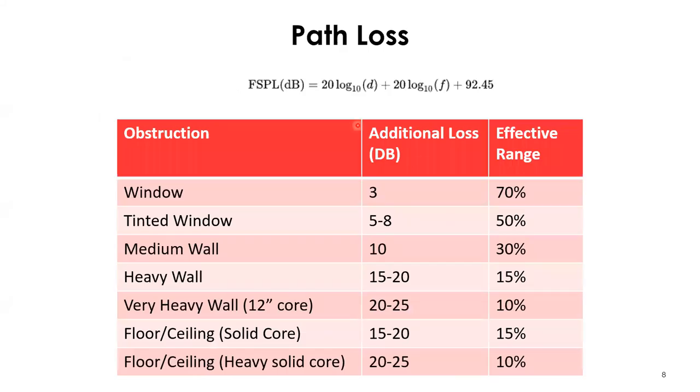Up here we've got our formula for calculating path loss. If you really want to know just how far this access point is going to cover, how far the range is going to be, this is the calculation you need. 20 log 10 of the distance, plus 20 log 10 of the frequency, plus 92.45. And you're going to need that in both directions. That'll give you the range.